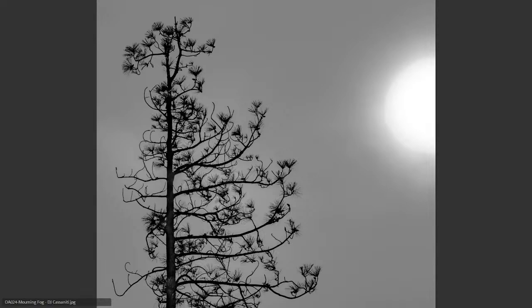Gary's comment: the crop sun jars the eye movement too far to the right. The eye fights to return to the left side of the frame to appreciate the tree limbs. I would try placing the sun behind the tree, holding the entire composition and interest on the print. DJ Casanidi, Morning Fog, 17 points.